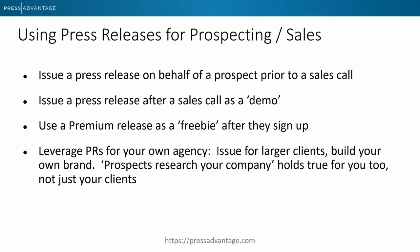And if you've got a solid prospect that you think is going to be worth a fair amount of money for you, a couple days before that sales call, issue a press release on their behalf, just talking about them, talking about how great their business is. Then you can use that as part of that sales call and that sales demonstration to show that, hey, look, we can get you placement on places, we can get you visibility, we can get you publicity, we can help you with branding. It's obviously less SEO related because they're not necessarily going to understand the SEO benefits of it, but what it does is it really helps build your credibility in their eyes, that you can indeed deliver that.